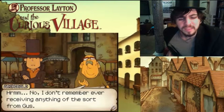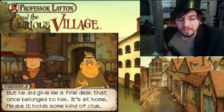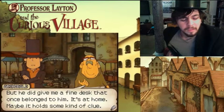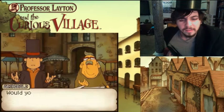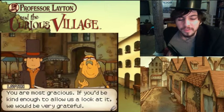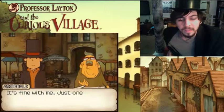No, I don't remember receiving anything of the sort from Gus. But he did get me a fine desk that once belonged to him. It's at home. Maybe it holds some kind of clue. The Baron's desk, you say? Excellent. Would you like to come over to my house and look at it? Sure. You are most gracious. If you'd be kind enough to allow us to look at it, we would be very grateful, yeah. It's probably a secret drawer.